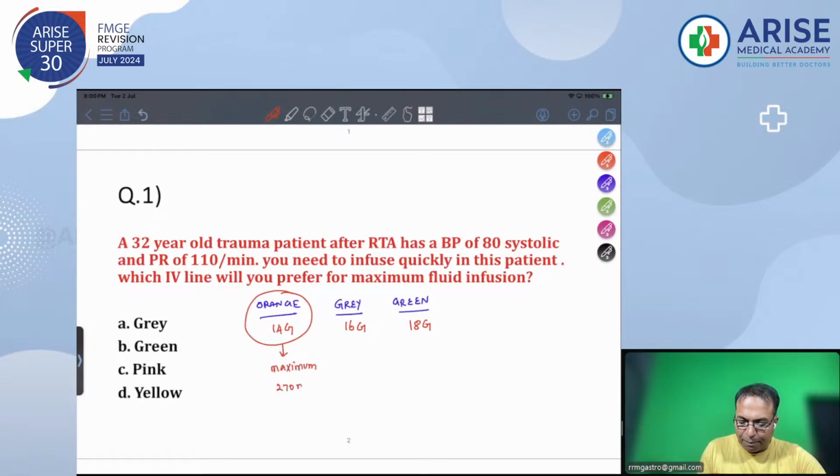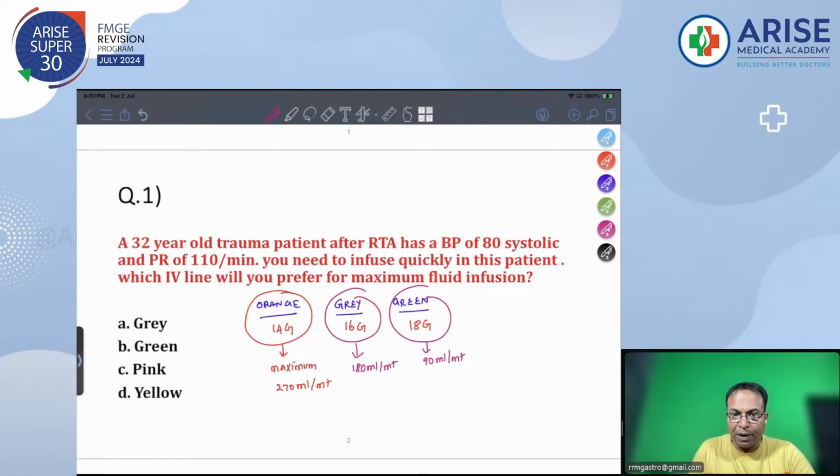In fact, 270 ml can be infused per minute in this orange color vent flank, whereas gray is second at 180 ml per minute, and green is 90 ml per minute. So, the colors of the vent flanks are 14, 16, 18: orange, gray, green. In trauma, we can only use these three colors. We cannot use smaller ones in trauma.